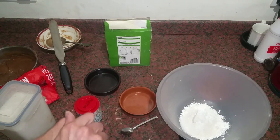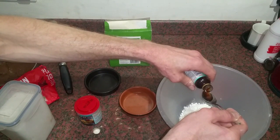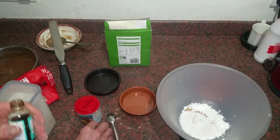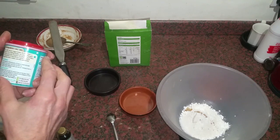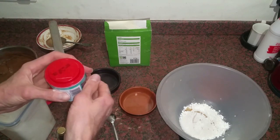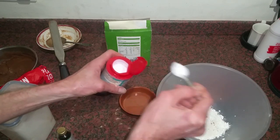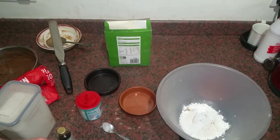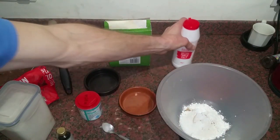Vanilla. This recipe's crazy. You can't see this recipe. It says half vanilla, whatever that means. Well, I'm just going to put in half a teaspoon of vanilla extract. And then baking soda. It just says baking soda. So what do we recommend? Don't know. It's usually like a teaspoon, isn't it? So let's put in half a teaspoon or something like that. This is why I can't cook. Right, salt. It's got to be a pinch, isn't it? A pinch of salt. Or a little sprinkle. That'll do. Don't taste too salty.